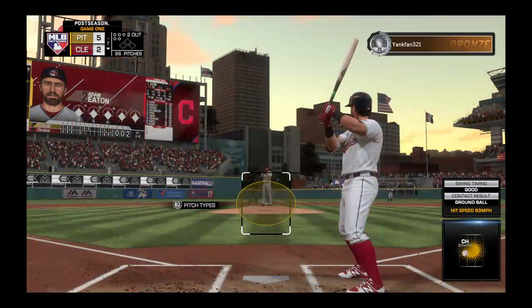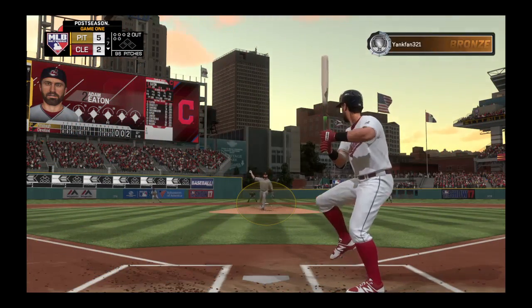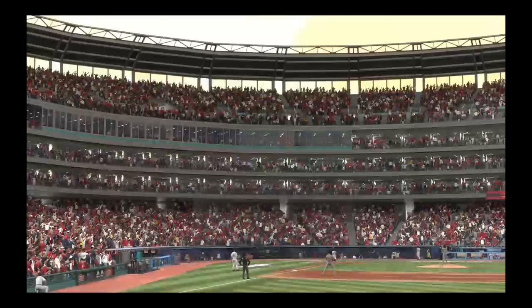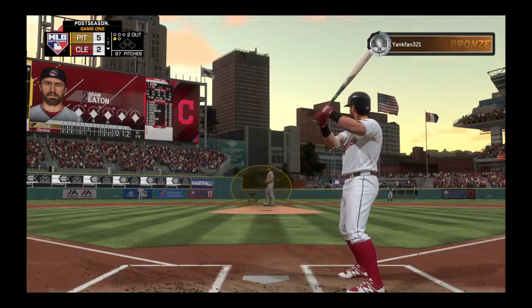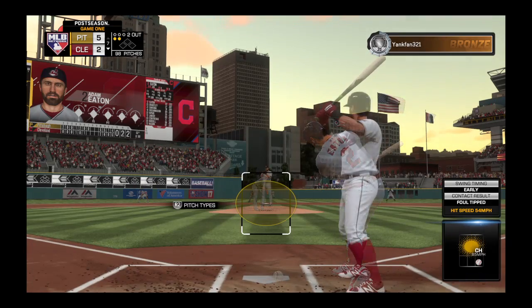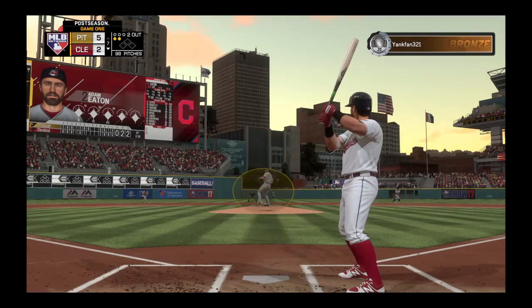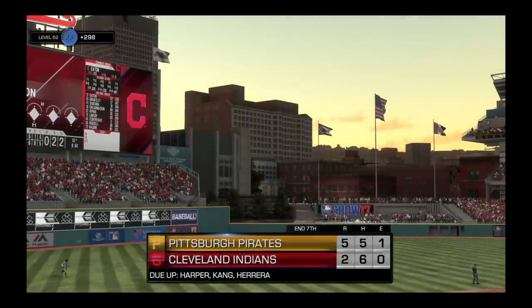In now is Adam Eaton. He was retired via the ground ball last time up. Couldn't quite hold back that time as the changeup fooled him for strike 1. Now the pitch. Gets on top of one here and chops it foul right at home plate. Lively fastball that time.